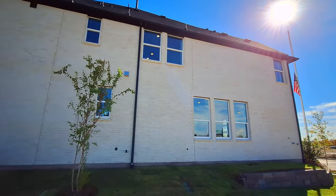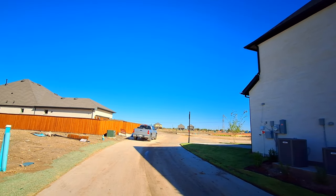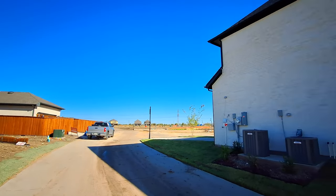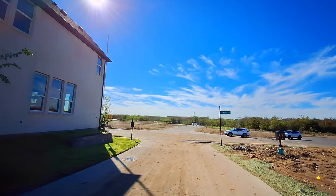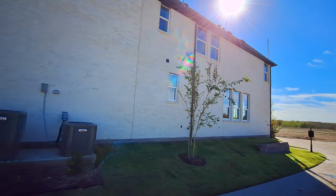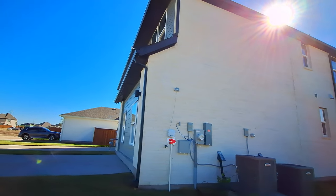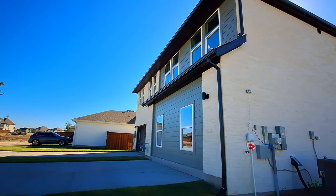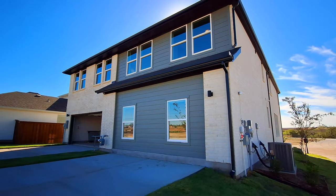See if I can kind of pan around here a little bit. There's another builder right there, but you've got a ton of these homes being built. It's going to go way back over here. We have our one car garage. Now, of course, there's no garage door on it at the moment because that's where the office is at.